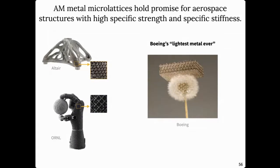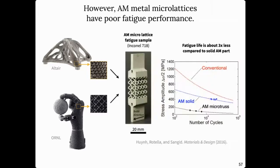So microlattices are a way to get high specific strength and specific stiffness out of metal by making a lot of air pockets within the metal. So 3D printing is really good at this. We can make some of these microlattice structures pretty well. The problem is there's poor fatigue performance. So we've increased the surface area to volume ratio a lot. And because of that, and I'll show another result, I'm getting a little bit ahead of ourselves, because of that, we get very poor fatigue performance.